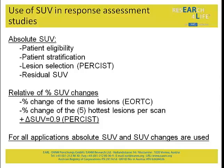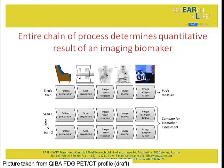What does it mean? We give a therapy to an oncological patient. We want to know how much this therapy really works, and we use SUV as a quantitative point to help us decide how much the patient responded to the therapy or not. I'm going to show you the chain of the process of quantitative biomarkers. You can see there is a scale for a single patient, single scan, and also a comparison between scans. This is the whole chain that we do for imaging biomarkers.